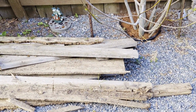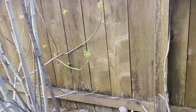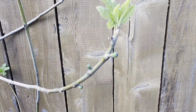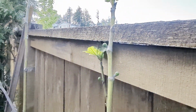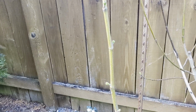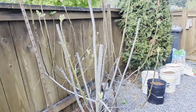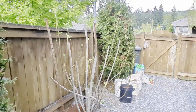Not everything lasts forever. This is the fig tree. Lots of baby figlets. Figlets here. And here. And more up here. And way over here. And here, we've got a ton of them. I have no idea how many the end result is going to be, but we're off to a fabulous start.